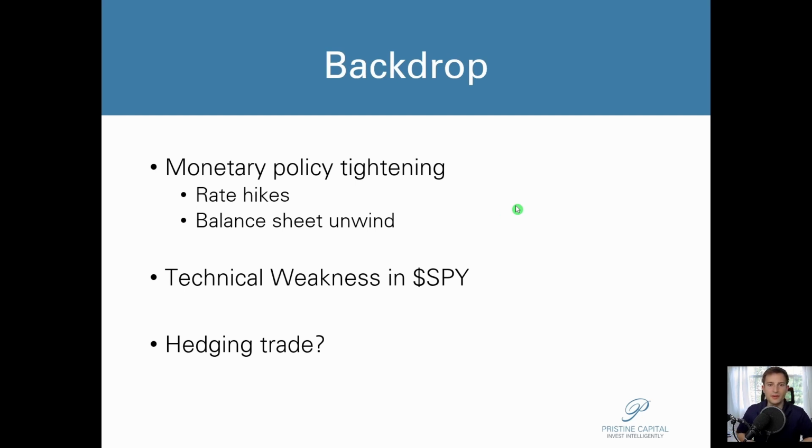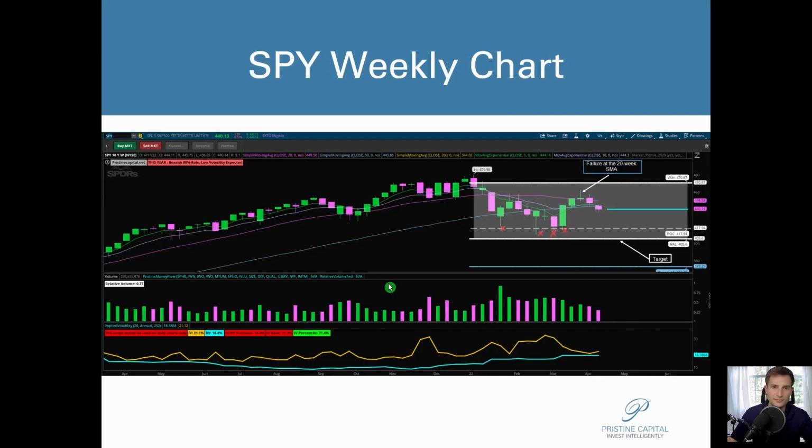So for the backdrop around why we would use this structure and why I would put on a portfolio hedge, we have monetary policy tightening that is occurring. We all are hearing the whispers, seeing the headlines about inflation, how it is spiking, and that is causing the Federal Reserve to have to tighten monetary policy. We have these interest rate hikes that are coming down the pipe, and we also have the balance sheet unwind, which is going to be announced as early as this upcoming Fed meeting, which is going to happen in 3 weeks. And what I'm noticing is that we are actually seeing technical weakness manifesting in the S&P 500. This is the perfect opportunity to put on some sort of hedging structure just in case this all goes horribly, horribly wrong.